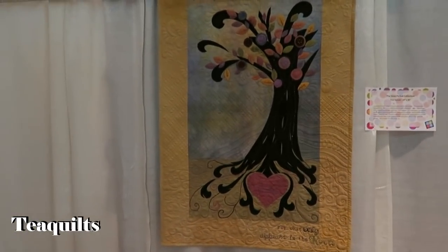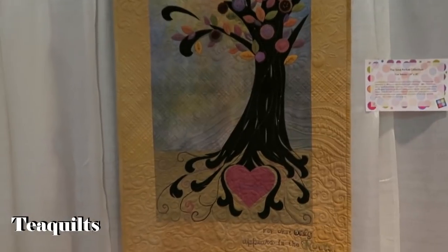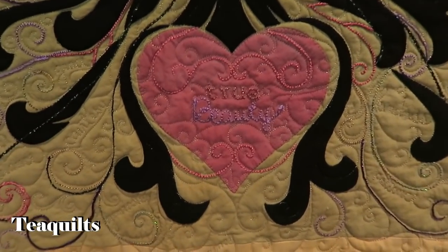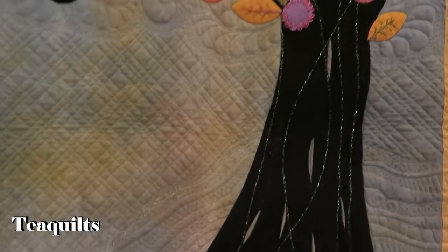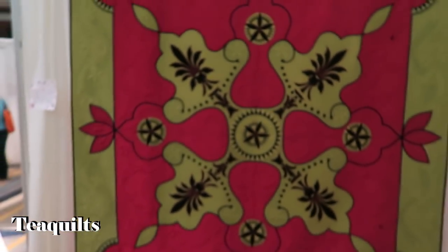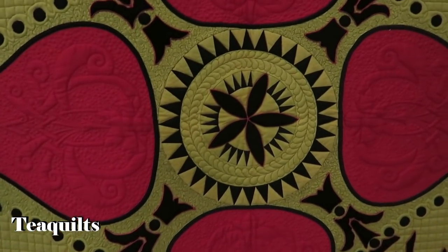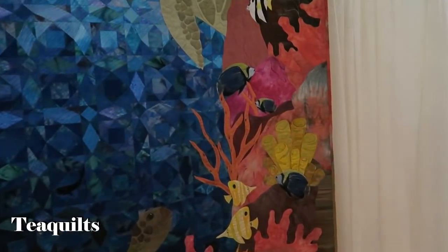Beautiful. Back to the Gina Perkins collection. Maybe you are searching among the branches for what only appears in the roots. Love it. Her heart says, beautiful. Another one, whoops. The Gina Perkins collection. It's called Silken Defiance. And this is the one that I miss called Stars of the Sea.